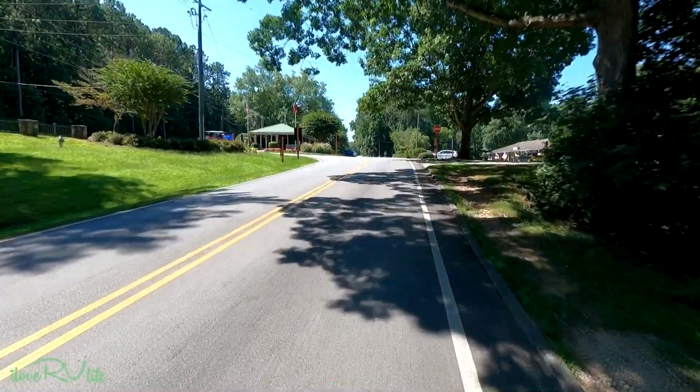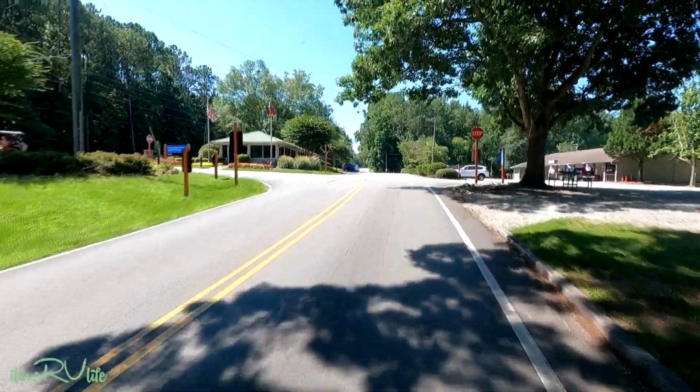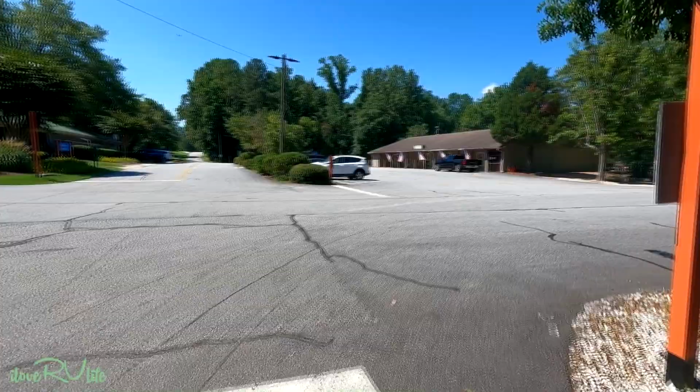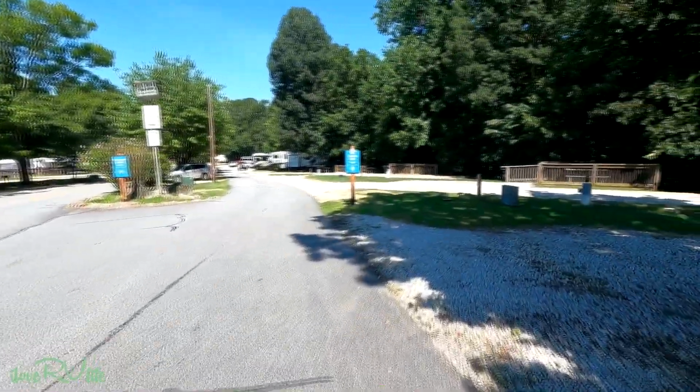Now when you first come in, we're right down here on L. When you first come in, there's the campground and the store. I won't go in the store, but I'll kind of show you that. But I wanted to take you down into this section here. This is kind of nice. I'm going to show you this in two parts, just so I can kind of capture everything here.